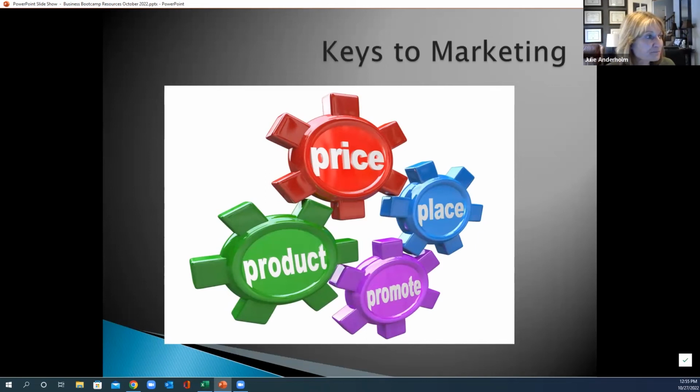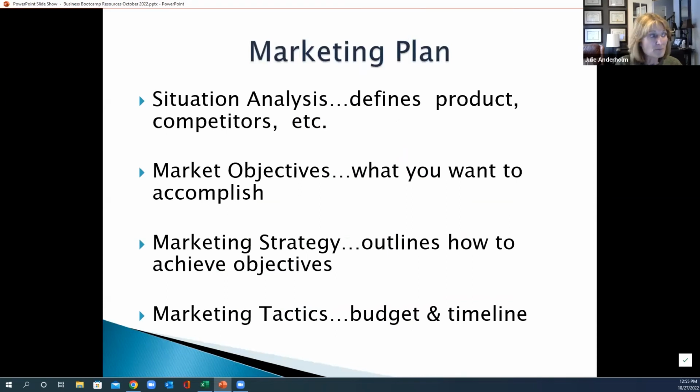Your keys to marketing are price, place, product, and promotion. Those are basically the 4 P's of promotion that you've probably heard of many times. But in your marketing plan, you would want to include those 4 P's, or you could structure it where you have what your situation is currently. You define your product and define your competitors, what you want to achieve in your marketing plan, and how you're going to achieve those objectives. So your marketing objectives and your strategy would be laying out the strategy of how you're going to achieve those objectives.